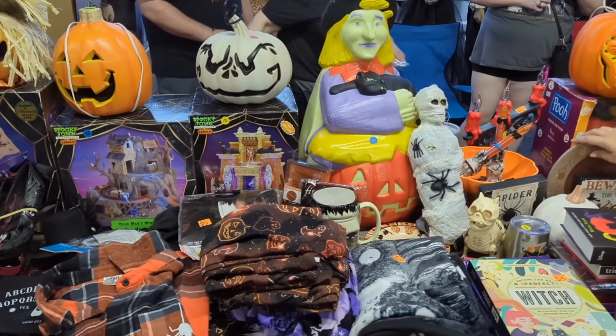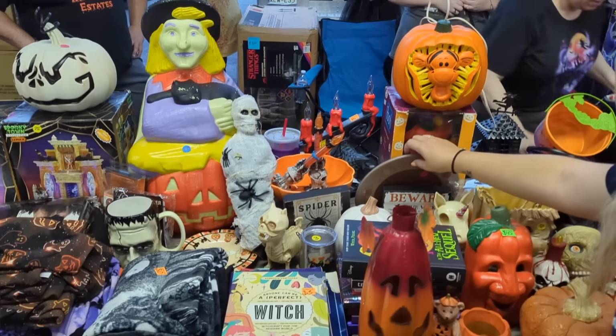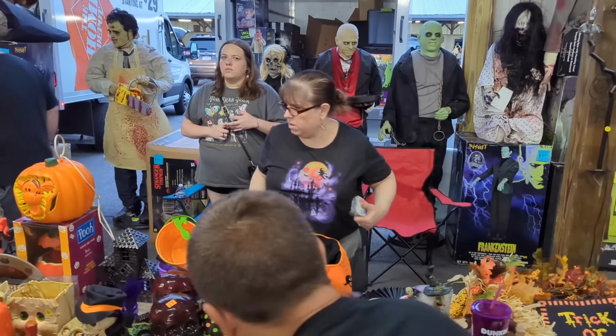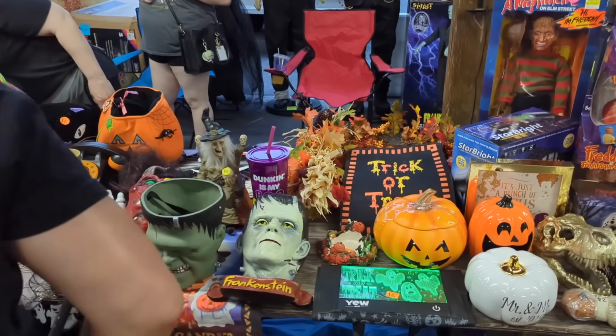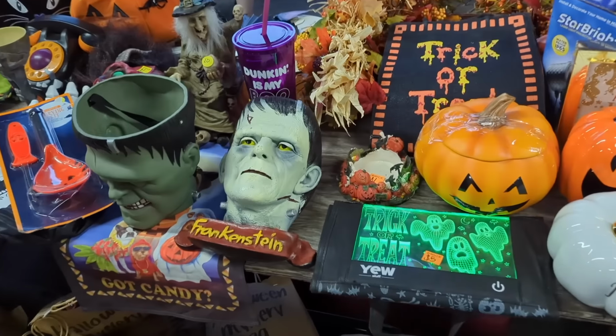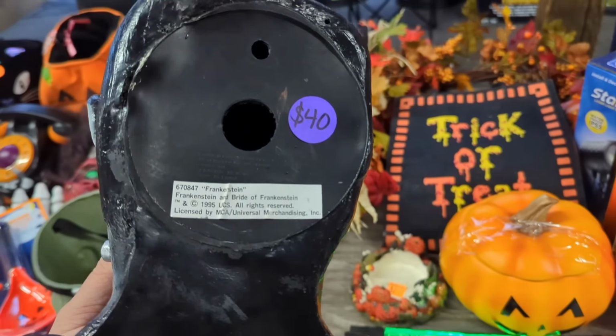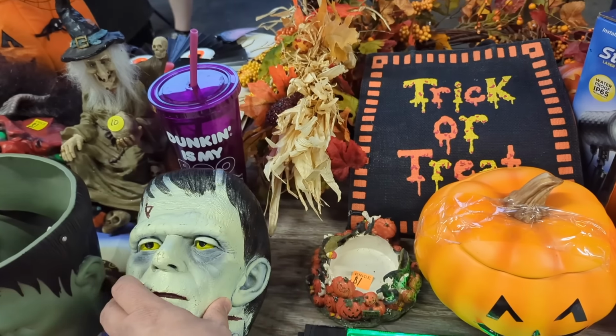Got some more little pumpkins and random blow molds and more of the Lemax Halloween. I think it's Spooky Town. It's a shame that that stuff's so fragile. It's a Universal Monsters licensed Frankenstein piece, which is always cool to see those.